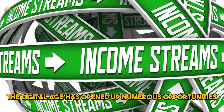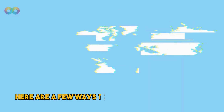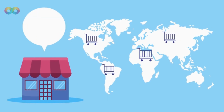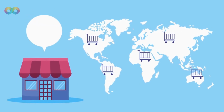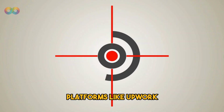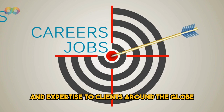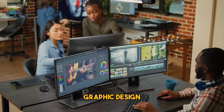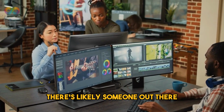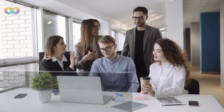The digital age has opened up numerous opportunities for students to make money online. Here are a few ways to tap into the online world. Firstly, consider freelancing. Platforms like Upwork, Fiverr, or Freelancer allow you to offer your skills and expertise to clients around the globe. Whether you're good at writing, graphic design, coding, or video editing, there's likely someone out there willing to pay for your services. Create an appealing profile, showcase your portfolio, and start bidding on relevant projects.